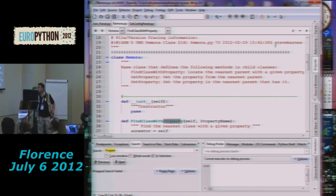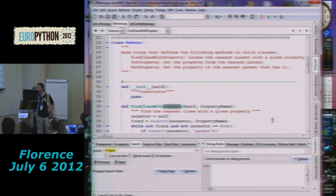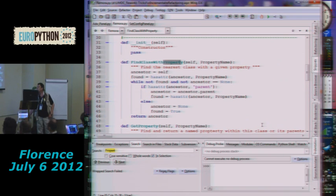So what we've got, default constructor doesn't do a lot. And we've got find class of property. And that works its way through the ancestors of your new class, for anything that's got a parent, trying to locate the class that you're looking for. So that's going to try and locate where a particular property lives, working up through the tree. So you've separated your code out, made a new child class, and you can set that up.